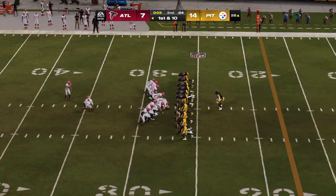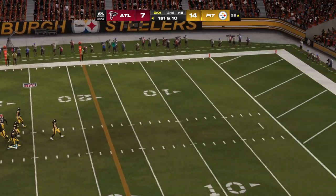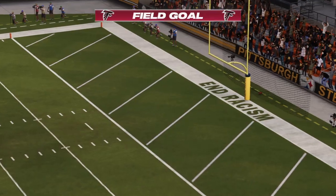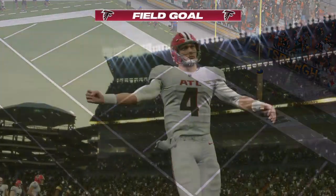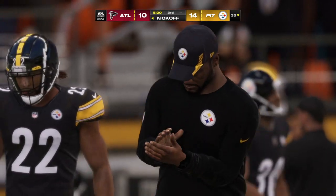So 3 seconds here remain in the half. On is the field goal unit to see about getting 3 points. Spotted at the left hash, this from 45. Koo knocks this one through the post, and that will do it for this first half. So we reach halftime here in the Steel City with the Steelers on top.